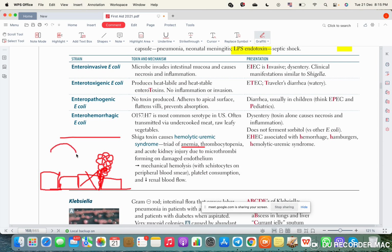Now the RBCs come, and the RBC is moving through here. What will happen to it when it hits these microthrombi? It will get sheared, exactly, into something like this, helmet cells. We call this a schistocyte, absolutely correct. So they will have anemia, thrombocytopenia, and the thrombosis can occur in the kidney. The microthrombi can lead to acute kidney injury due to microthrombi forming on damaged endothelium. Mechanical hemolysis will occur with schistocyte formation on the peripheral blood smear. Platelet consumption will occur and decrease renal blood flow because of the microthrombi.